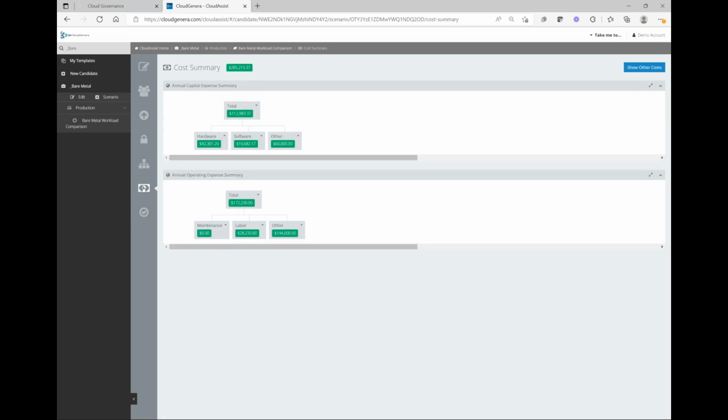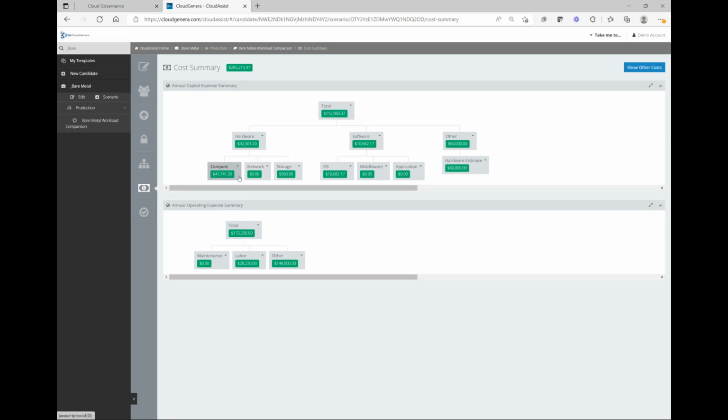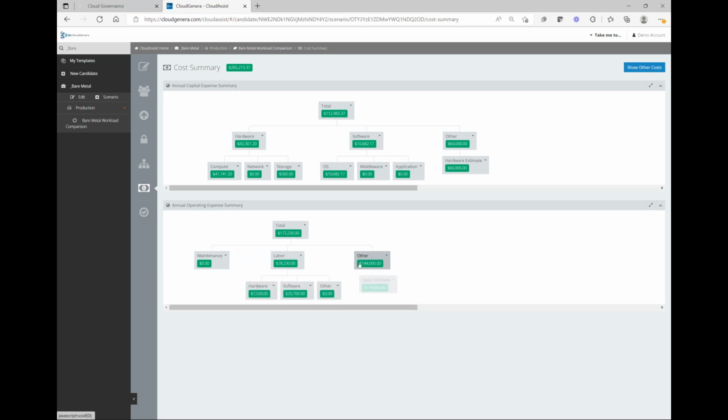Lastly, CloudGenera does provide a mechanism to calculate total cost of ownership from an application environment. If a customer doesn't know their financials, CloudGenera has a benchmark that can help them estimate the unit cost associated with their compute, their network, their storage, the software that runs on that environment, any labor associated or maintenance associated with supporting that particular environment. That's valuable because it provides a baseline for comparison.